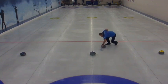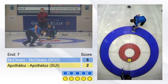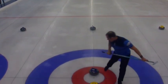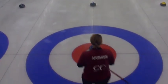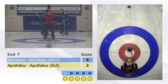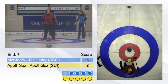Come on. Go, go, go. Right in. Really great shot here from Lee. Perfect. That's pretty much where you want it, Carlo. Yeah, only took the 7th end to get it there. As long as you meet your shot.